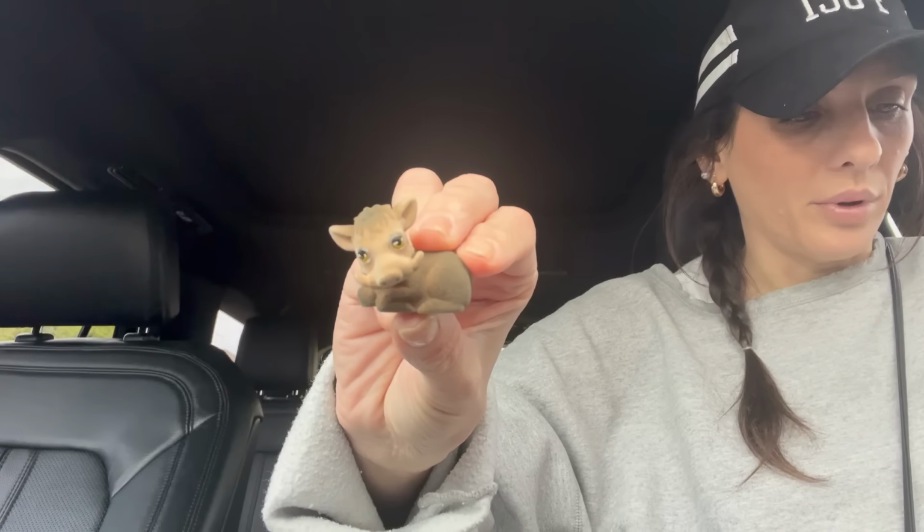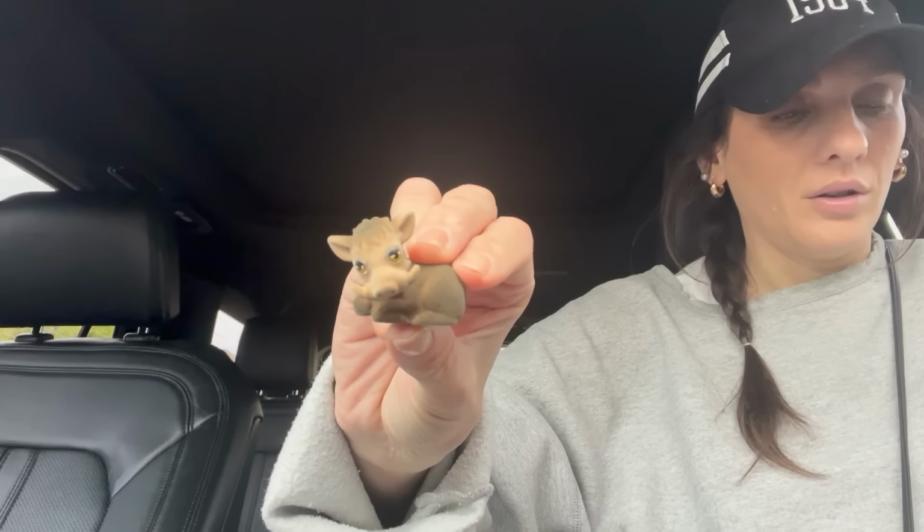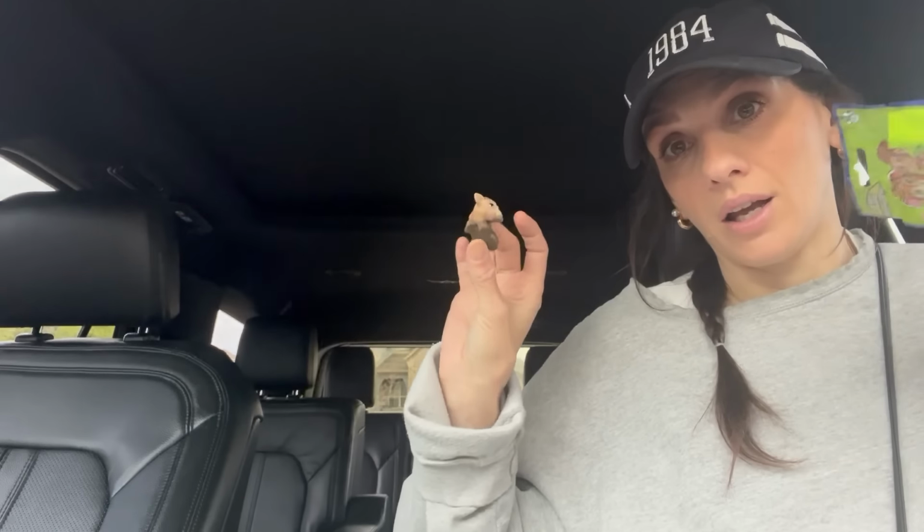Okay, and then these are blind bags. You don't really know what you're gonna get. Aww. And I got the Chomper, which is a warthog. So super cute. I'm really lucky that I didn't get a dupe. You just never know with blind bags. I was actually hoping for the alligator.